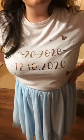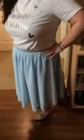But yeah, so she made these shirts last night with her Cricut. So we got our original date up there, 4/20/2020. We crossed that out, and we wrote the new date down underneath. And if you want to turn around. And then we got COVID bride on there as well. I have the exact same shirt, but mine says groom on the back. And then I'll show my sister your ridiculous shoes.